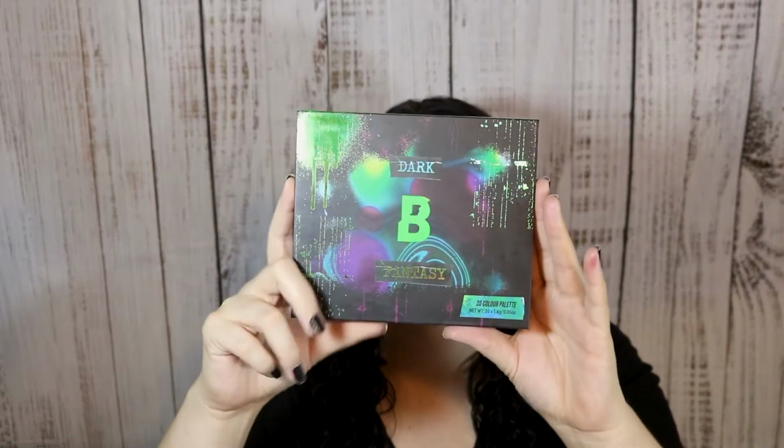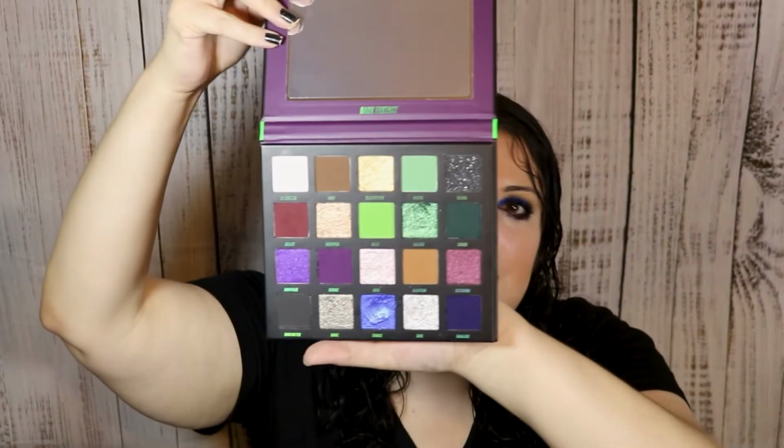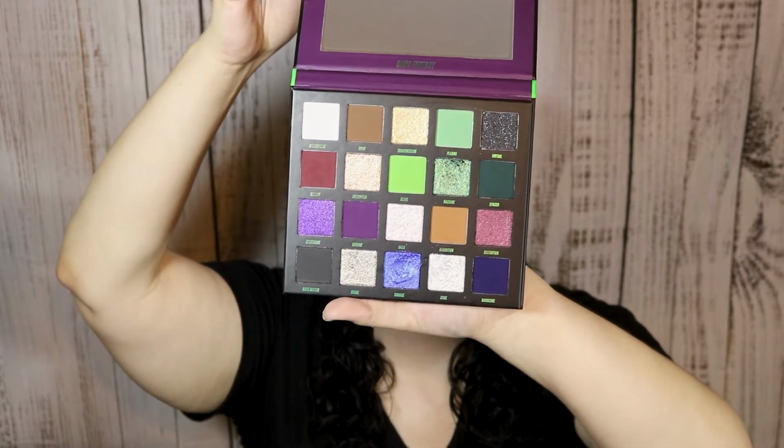Then, the star of the show, the palette that's on my eyes right now, is the Dark Fantasy palette, of course, by Beauty Bay. And here is what the inside of this looks like. Seriously, go pick up this palette and a couple more Beauty Bay palettes. Like, you will not be disappointed. They are so good. Then, I have not tried any of this brand's shadows yet, so I'm a little anxious to see what happens.